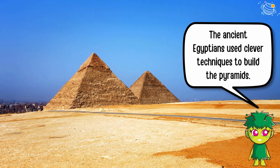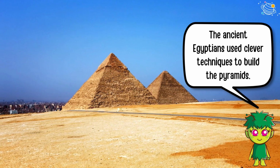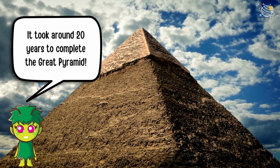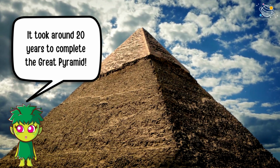The ancient Egyptians used clever techniques to build the pyramids. They didn't have modern machines, so they used ramps, sleds, and sheer manpower. It took around 20 years to complete the Great Pyramid.